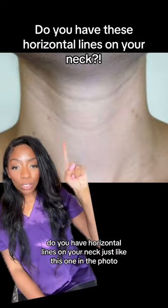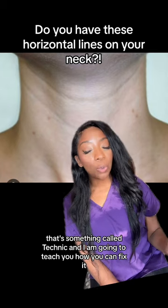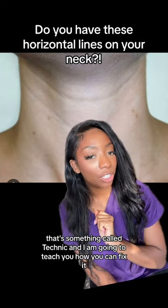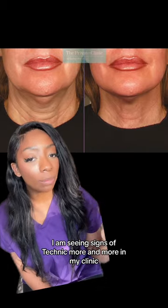Do you have horizontal lines on your neck, just like this one in the photo? Well, it's something called tech neck, and I am going to teach you how you can fix it. I am seeing signs of tech neck more and more in my clinic.